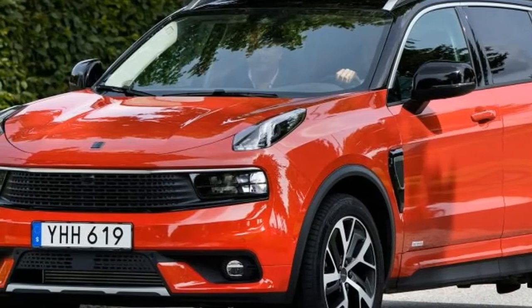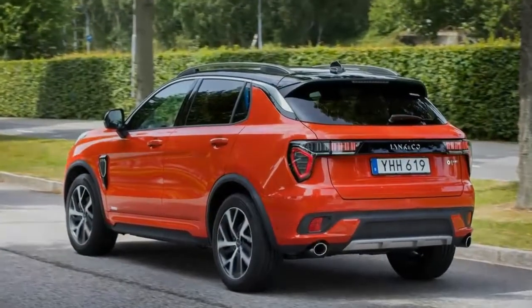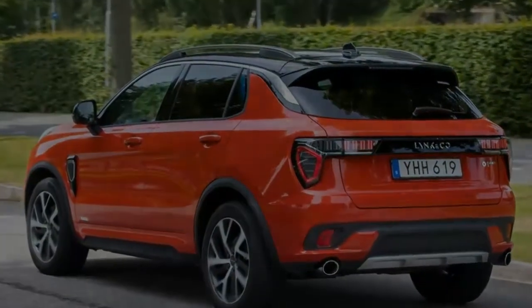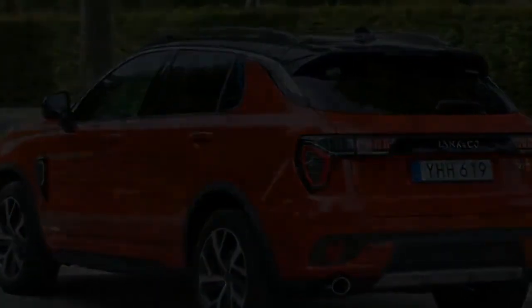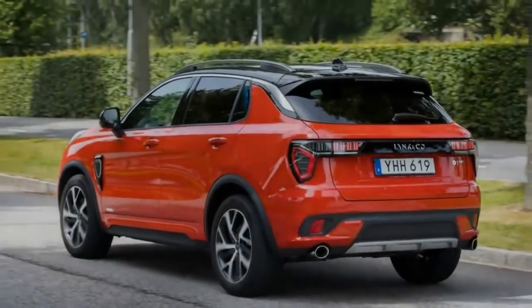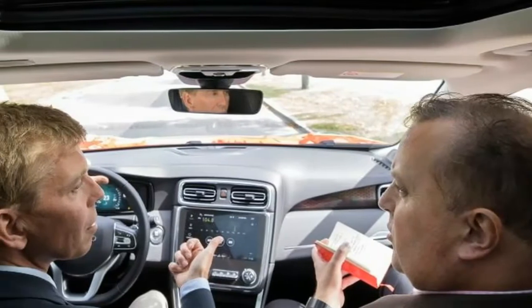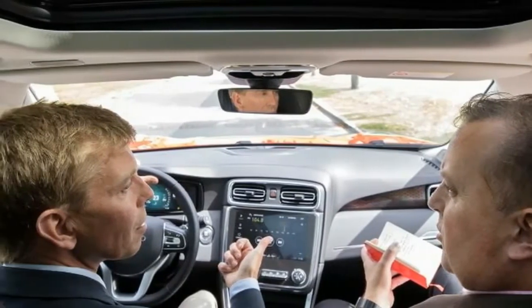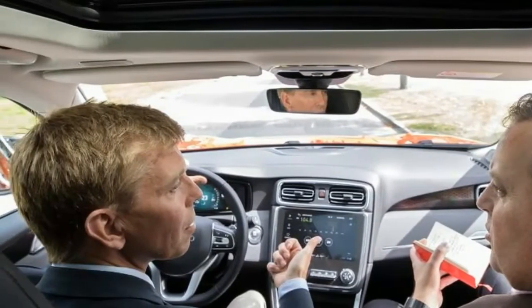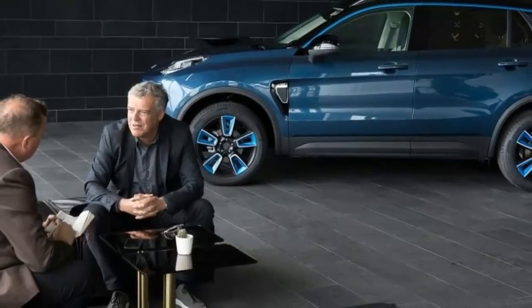As far as a sporty ride is concerned, the McPherson strut front and multi-link rear suspension give a ride that's certainly firm, but it feels more connected than harsh, at least on the Swedish roads around Lynk & Co's Gothenburg sites. There doesn't seem to be much body roll through corners, although Hermansson isn't throwing the car around. It's still an SUV, he reminded us, so it won't feel like a sports car.